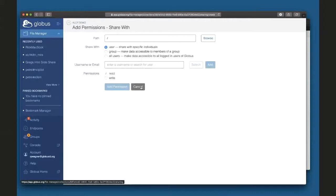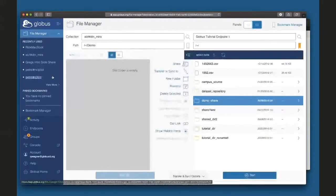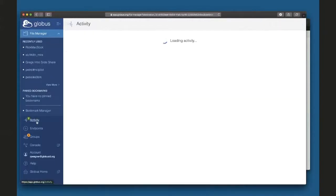Now we do have an HTTPS capability on certain types of endpoints that allows for anonymous access, but that's only deployed in limited cases at the moment. But it is growing in adoption. Okay, so that is the basics of the file manager. The key thing is this pane up here, and then lots of stuff on the left, and monitoring the activity as needed. I guess I should have picked smaller files for my demo.